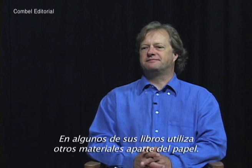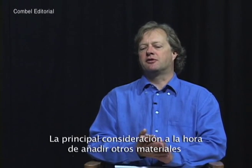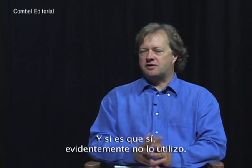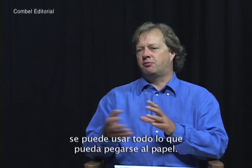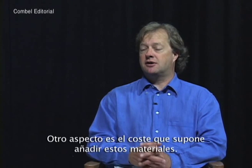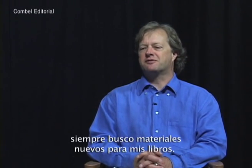In some of your books, you use materials other than paper. What do you consider when adding these materials? Well, some of the considerations in adding other materials are, to begin with, safety. So the first thing I think about is could the item that I'm adding to the book harm a child? And if so, of course, that wouldn't go into the book. The materials also need to be able to be attached to the book somehow, so they have to be glued to the book. So usually if it's something that can be glued to paper, then we can use it. And the third aspect is cost, the price of adding these other materials. So those are the three main elements. But I love adding various materials, and I'm always looking for something new to add to my books.